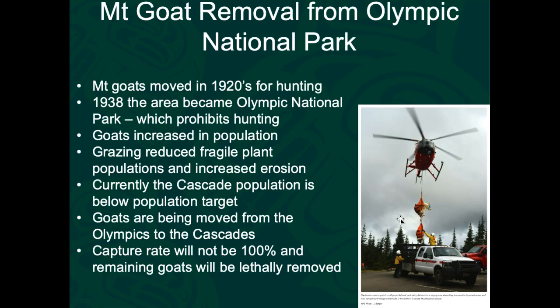One issue, though, is as hard as they try, there are certain goats that are going to be inaccessible to capture. Picture a solo goat on a cliff face. There's no way you can get in there and tranq dart that goat, and there's no way, if you were able to do that, you could easily or successfully or safely bridle it and carry it out with a helicopter. So there's going to be a certain number of goats left in the Olympics that are not easily accessible by this method.